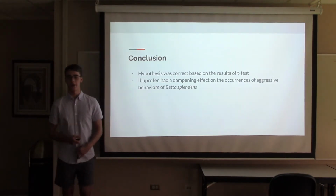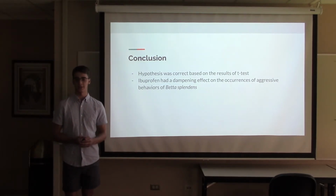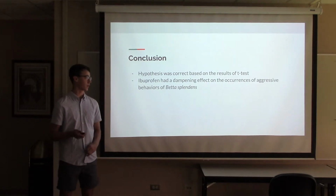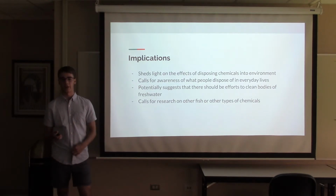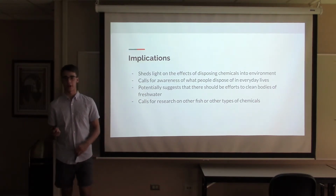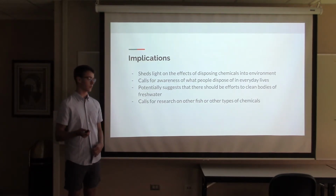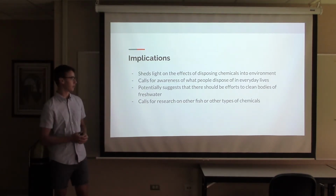So from that analysis, the conclusion was made that ibuprofen had a dampening effect, or the hypothesis was proven correct that ibuprofen would have a dampening effect on the occurrence of gill flares and tail beats, the aggressive behaviors of Betta splendens. So the implication of this conclusion is that it just sheds light onto the fact that the disposal of chemicals into the environment by humans does have an effect on the environment, specifically when it's disposed into bodies of water, it has an effect on the marine life.